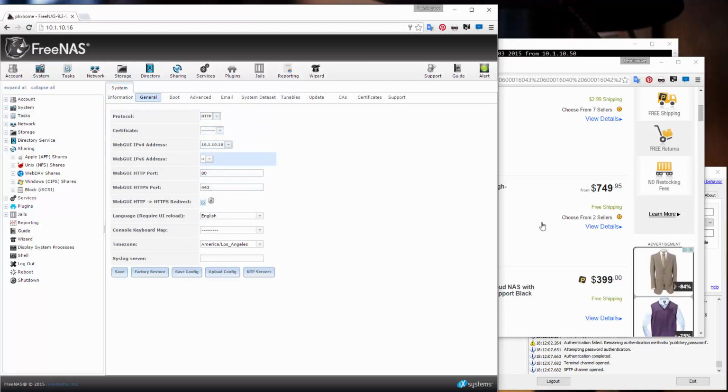I can see the web GUI, because once you deploy this FreeNAS system, it's headless. You do not have to have a monitor plugged into this system. I can administrate this system from any other computer on my network as long as I'm able to get to the IP address. I actually set the IP address for this so that on my network I can type in 10.1.10.16 and get to this interface. And I've kept it bound to this.